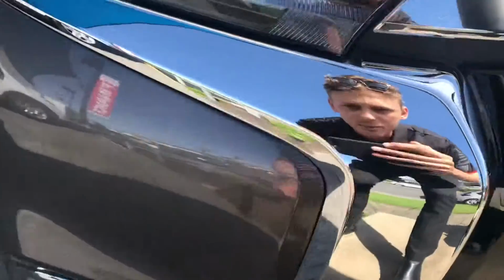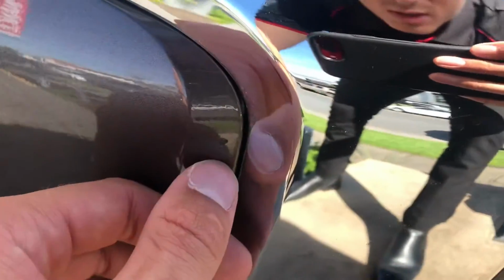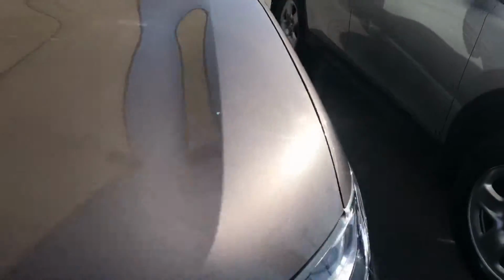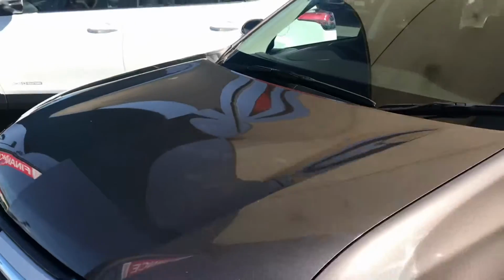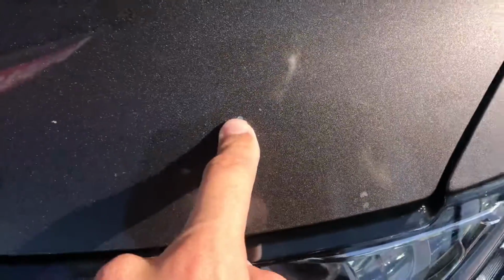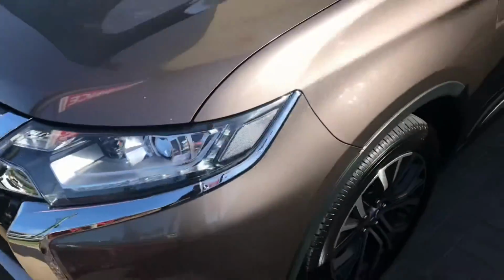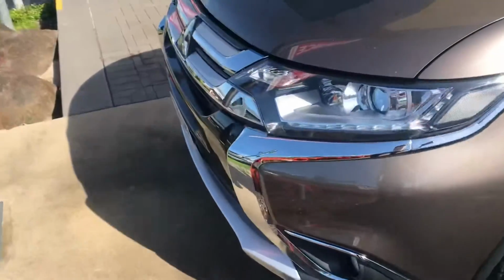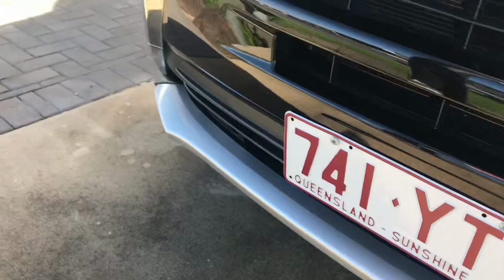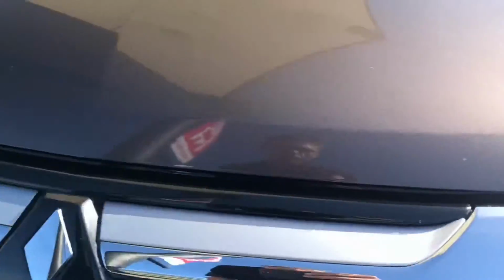Down the front here you can see we've got a small stone chip just there. I'll try to be as honest as I can in the video for you, because you can't be here to see it right now. I just want to give you the perfect example of what it is. I've got another few small stone chips just here. I can get them touched up, but down the front here you'll see it's really clean. All your chrome, there's no flaking, there's no dents or anything as well.